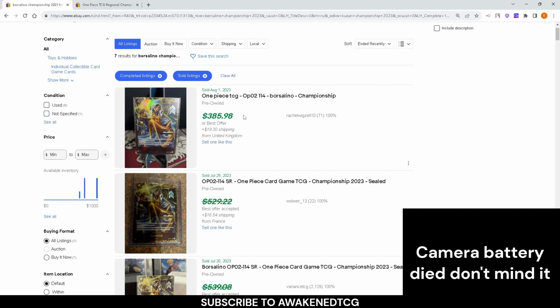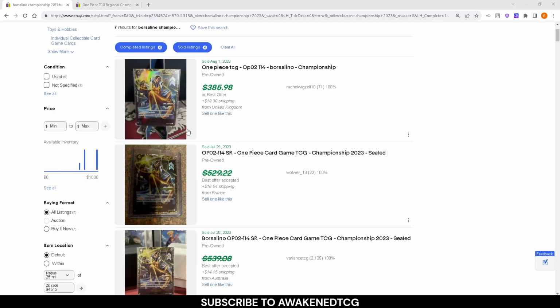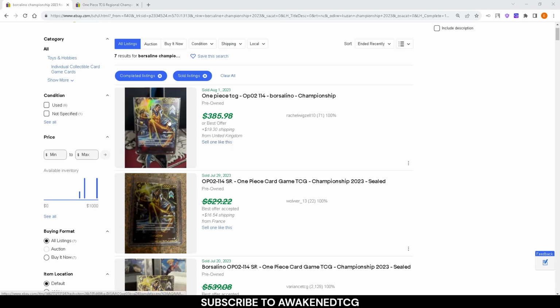Yeah, for the two best offers accepted, I'd probably say 400 range, somewhere in the low 400s at most. I doubt it's anywhere in the 500s or high 400s. Yeah, I'd agree. So I think for this card, price point wise, you could basically pin it at 400. Yeah, I think that's a good starting spot for it.